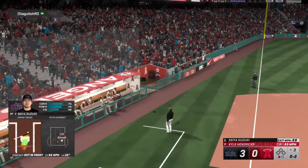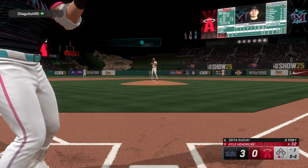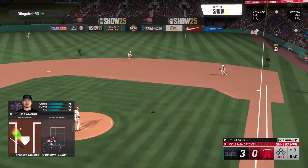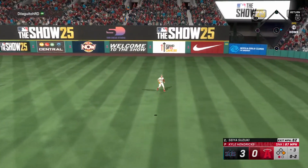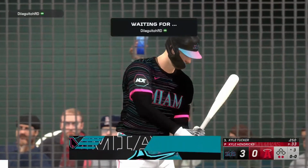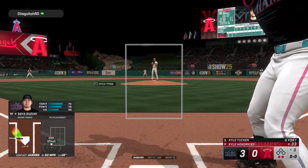Keeps the at-bat going with a foul ball. Still only one out here in the inning. Back, Sawinski hauls it in for the out. And there's two away. Two down, bases empty. And now here's the Marlins DH, Kyle Tucker.